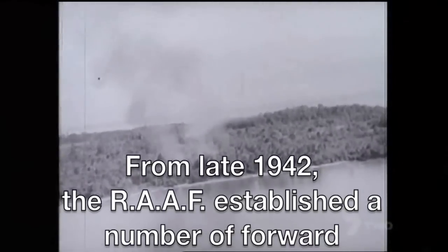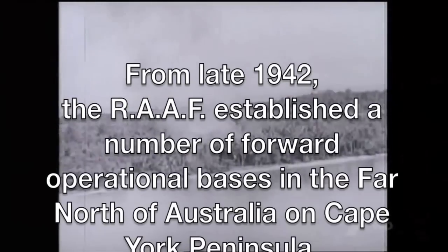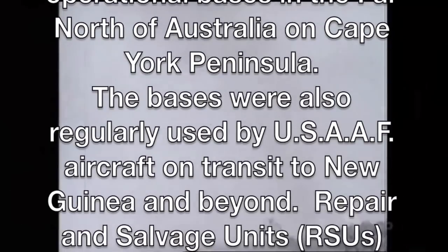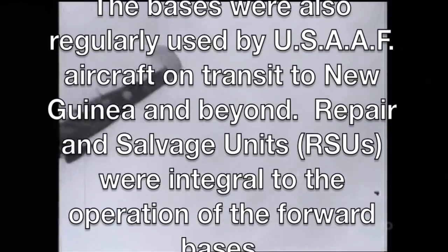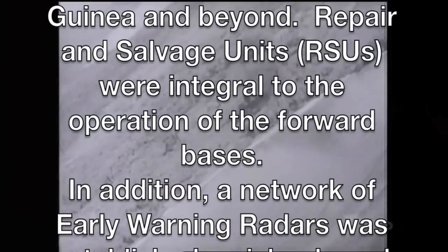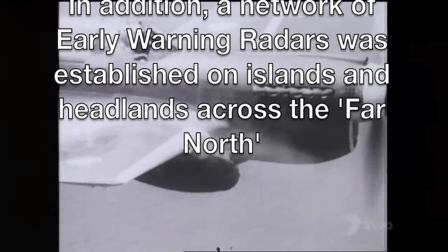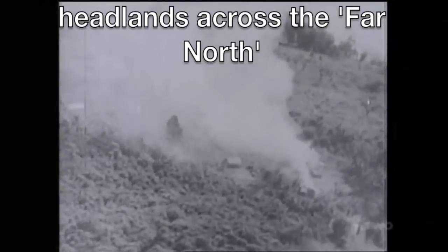Enemy AK-AK fire grows heavier. That's Tom Jacklin going in. Looks like he's been hit. No, he's pulling out. This is a hot spot. That's flak coming up, and there are four shells for every tracer you can see.